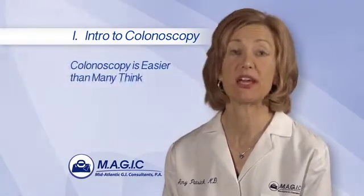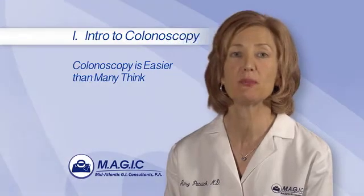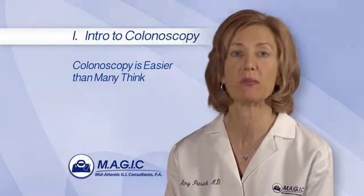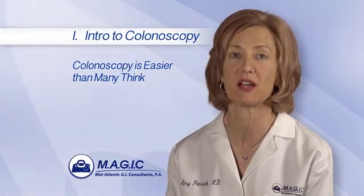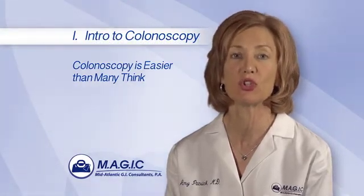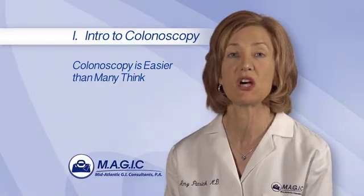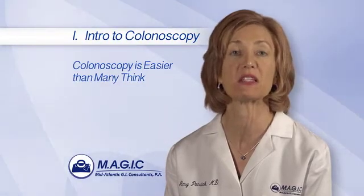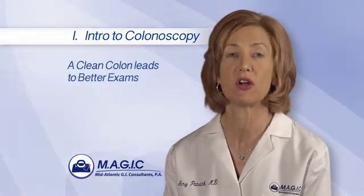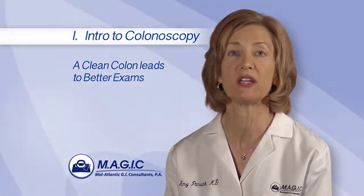Despite its reputation, having a colonoscopy is not as difficult as it used to be. Most people say that the worst part is the required bowel preparation, which cleans you out and allows your doctor to visualize the lining of your colon. Fortunately, today's bowel preps are easier than those in the past. Your doctor will provide you the instructions for your colonoscopy prep and exam separately. You should review and follow those instructions carefully, as a clean colon allows for a high-quality exam.